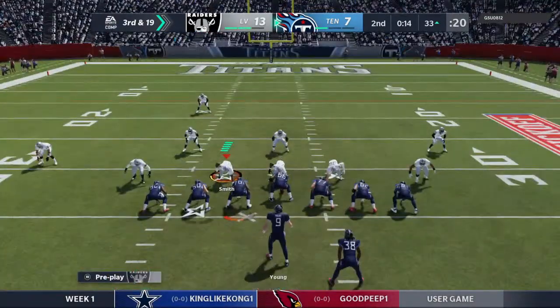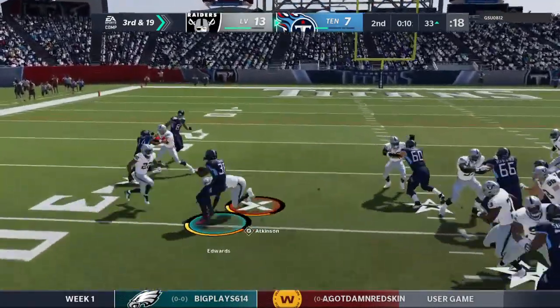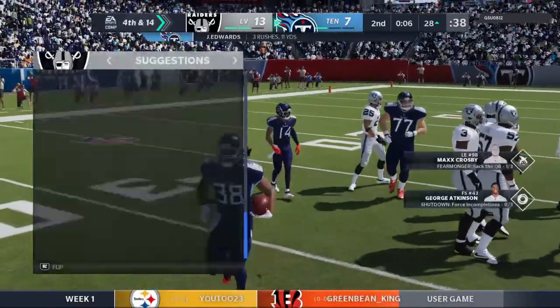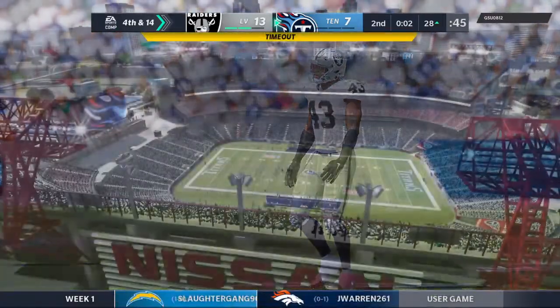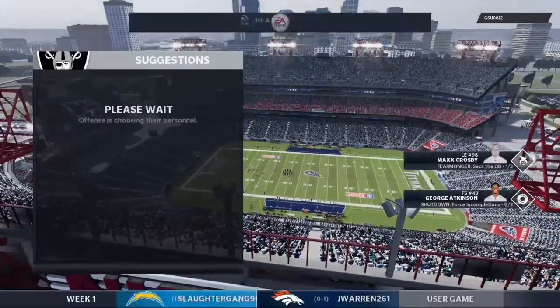And the Raiders call on a nickel set for 3rd down. From the gun, they go to Edwards. And he'll go down at the 28. Call it a gain of 5. 4th down now. At the 28-yard line. And we're going to get a timeout 4th down with 2 seconds remaining in the 2nd quarter.